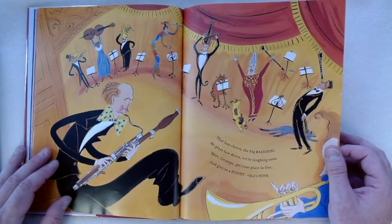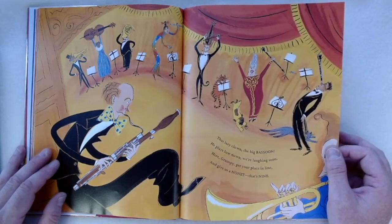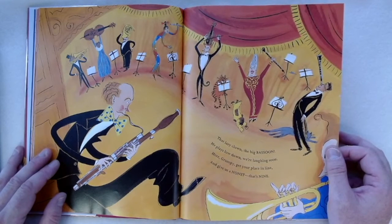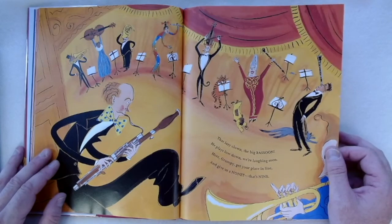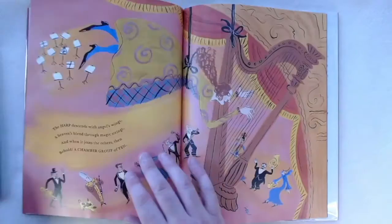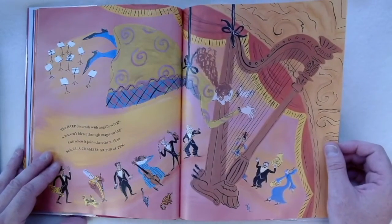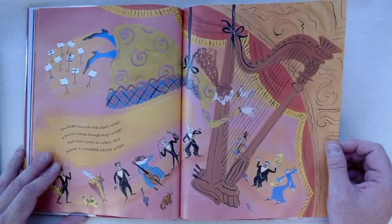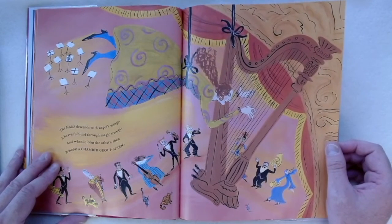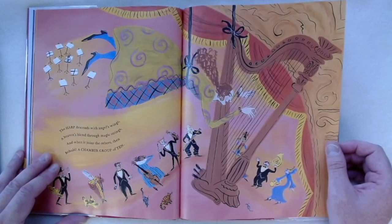That lazy clown, the big bassoon, he plays that low down, we're laughing soon. Here, Grumpy, get your place in line, and give us a nonette, that's nine. The harp descends with angel's wings, a heaven's blend through magic strings. And when it joins the others then, behold, a chamber group of ten.